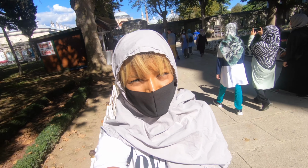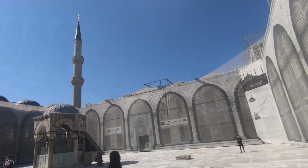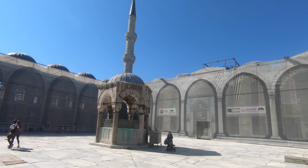They gave me something to cover the head with, because you cannot enter with a mini dress or mini skirt. So if you're not wearing the right clothes, they will give you a long skirt and a scarf. It doesn't look fancy, but it's fine. The Blue Mosque from the outside is under construction, so let's go inside and have a look at what we can find.